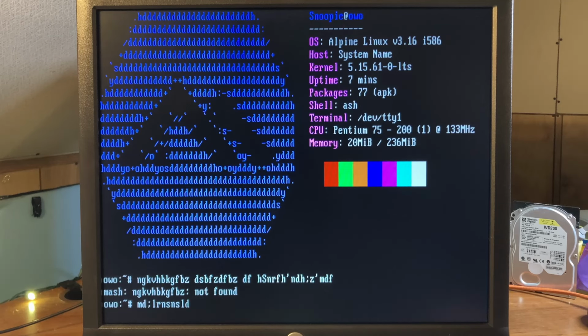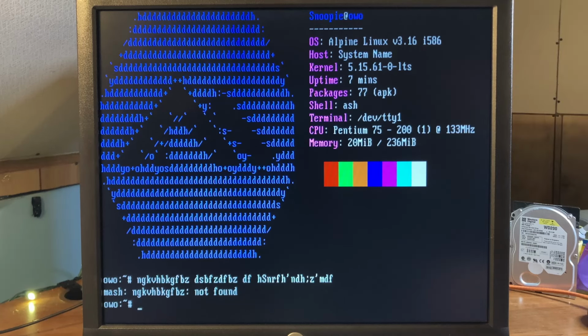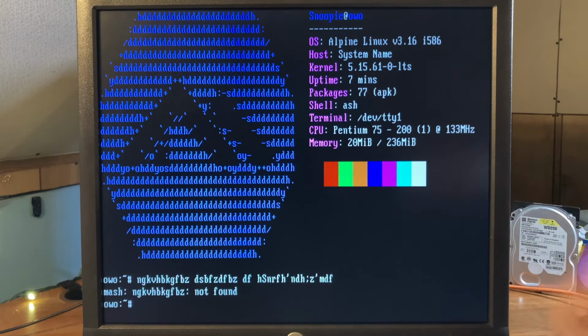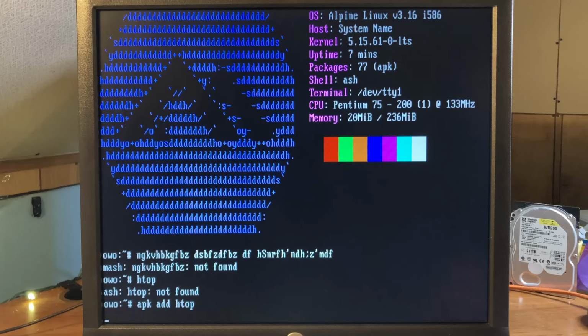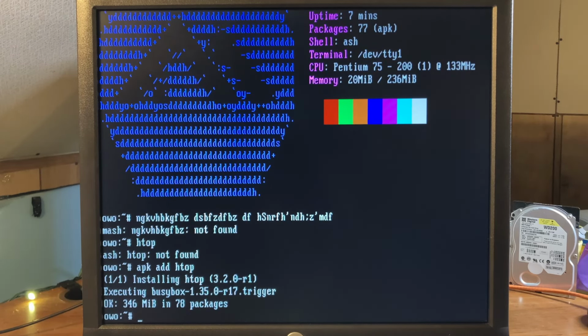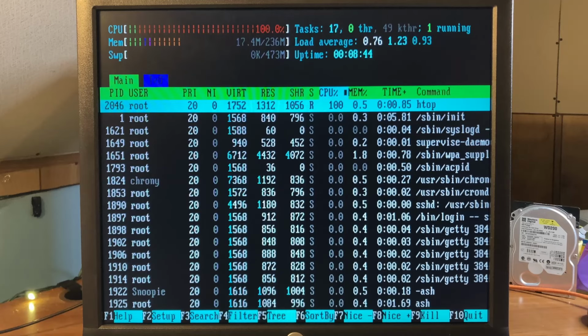But look at that! Alpine version 3.1.6 for i586 processors. And it's running on a Pentium at 133 megahertz. For an HTOP, we don't have HTOP. Luckily, we can install HTOP because we have the power of packages now. Installing HTOP. The fun part is, we've gone through and added some packages, and so far I haven't found any binary incompatibilities. There we go.